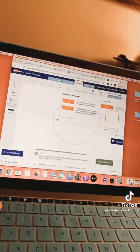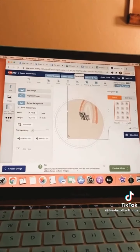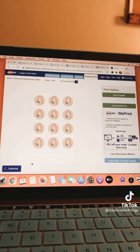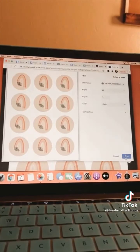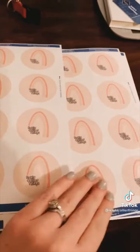It'll open it up, do a blank one, and then enter an image. I decided to do my logo, and then I just made sure it was centered. Then this is what it looks like when you save it to a PDF, and then you'll be able to print it out on your own. And this makes 60 stickers for $6. You guys have to do this. It is a game changer, and I think they turned out great.